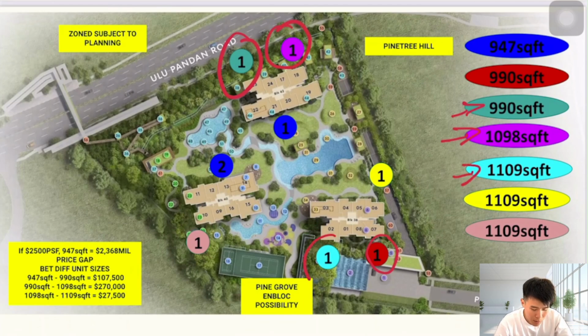1109 will be this particular facing. So this one I think will be the cheaper ones, in the 2.3k range, 2.4k range, or even maybe 2.5k range. Yeah, so this one we really have to see how much the developer is going to charge for the loading per floor, how much they're going to do it now.